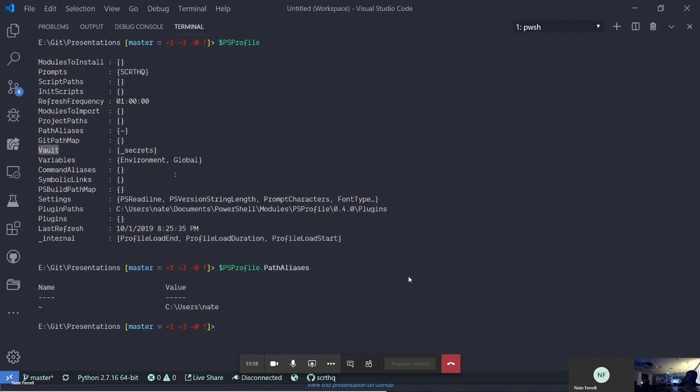So I integrated that with PSProfile with this concept called the vault. You can store PS credential objects. You can also store secure strings with a friendly name. So if you have an API key that you want to store in there, it'll store it as a secure string protected with the data protection API. So it makes it really handy to have certain things. It's almost like KeePass in PowerShell, if you will.